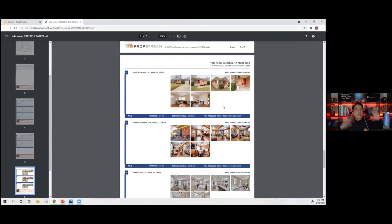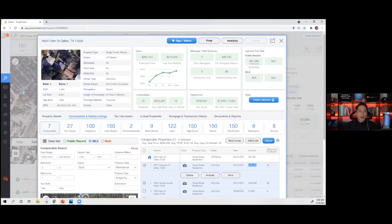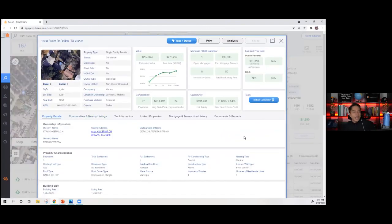So running comps, again, it's not about finding perfect numbers. Can you justify your offer? And yes, you can. Just simply use the data correctly. And from there, guys, this is the end of what we can do for you. Again, two biggest solutions solved within PropStream. That's lead generation and what I just did now: searching a property by address, going into the details and identifying that property's details, the financial details, and the ability to run comps all in one page.